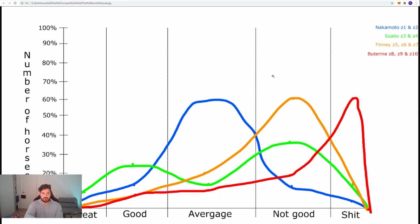So instead of having a single bell curve like the other breeds have, you have this double bell. I don't think there are many Z3s and Z4s out there that are average horses. I think for the Zabo breed, you have either a really good or great horse at a higher chance of a sort of Nakamoto, or that they're better than the Nakamotos. And then you sort of have that back end bell as well. Looking at this, it may be skewed a little too heavily towards the good when I drew this out, but it's a really good visual of what that double bell looks like.